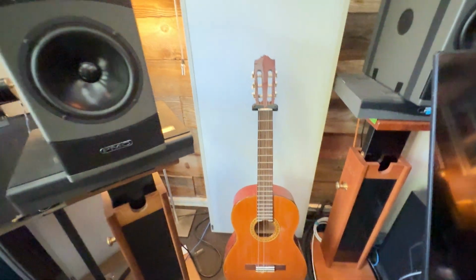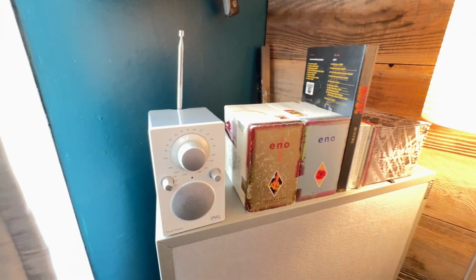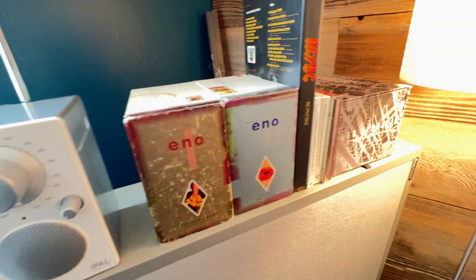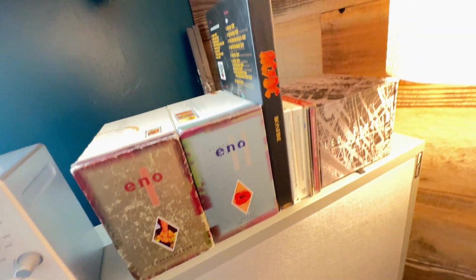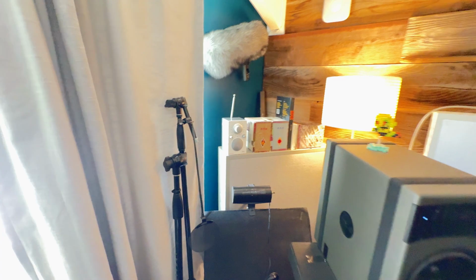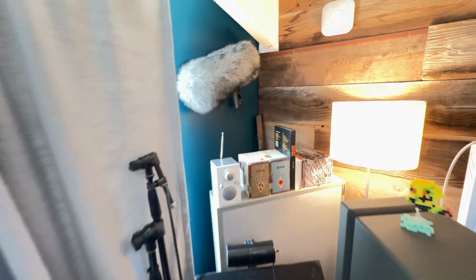More reel traps, your random Yamaha guitar. Over here I've got, I will get to those speakers, I swear. You've got your Tivoli radio and your various CD box sets, Led Zeppelin, Brian Eno's 1 and 2 box sets, Beastie Boys, Buena Vista Social Club, AC/DC. Did I say AC/DC twice? Can't remember. Sennheiser shotgun mic. Gotta have that.